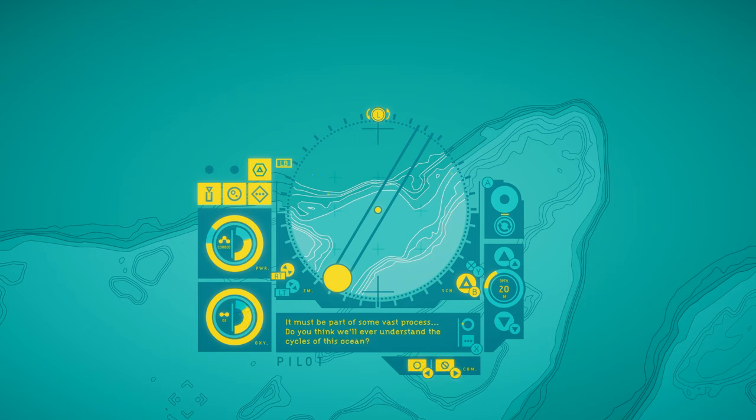Do you think we'll ever understand the cycles of this ocean? Yeah, eventually. I hope so too. It's just so intimidating. An entire planet of life, and just us to study it.